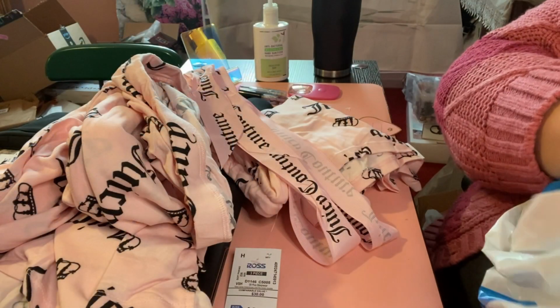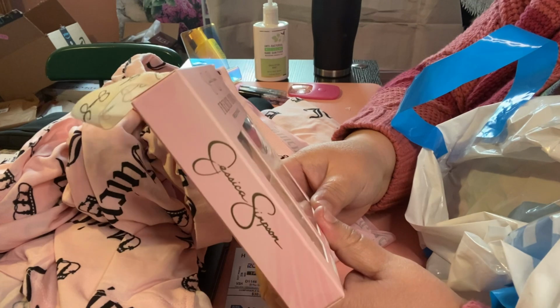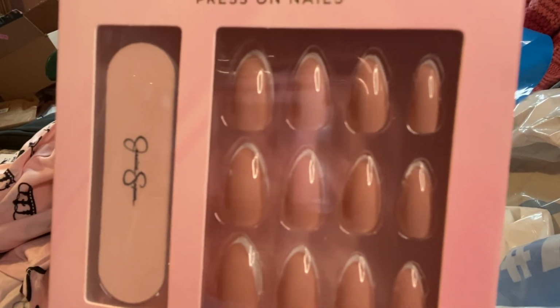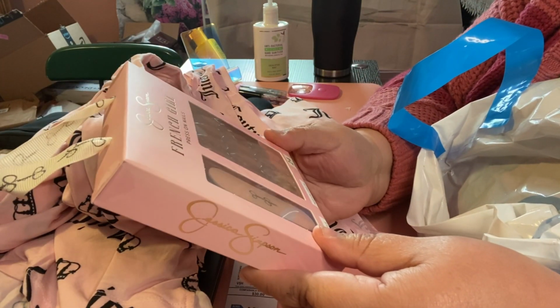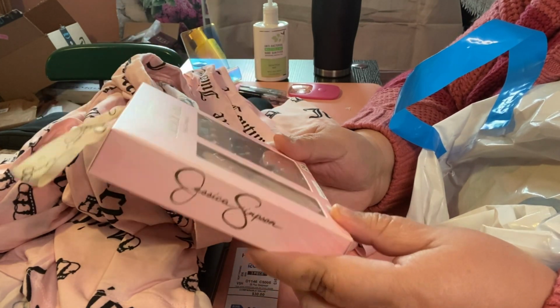The last thing I got were these cute Jessica Simpson French girl press-on nails. I love the color. And these were $4.99. So it comes with the nail file, the medium length nails.